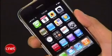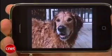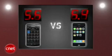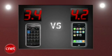The iPhone's call quality on AT&T is solid, but if you're using one, you all know about the dropped calls, but its overall speed and performance give it the edge. The iPhone 3G gets a 3.7, and the Storm gets a 3.3. So let's average the scores, and after 5 rounds, the iPhone 3G runs away with this one, 4.2 to 3.4, and is your prize fight winner.